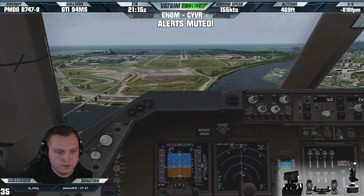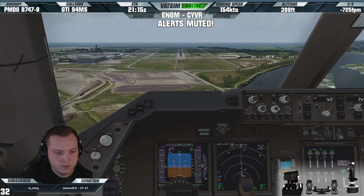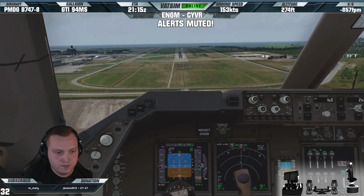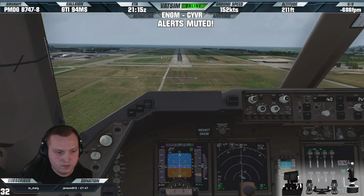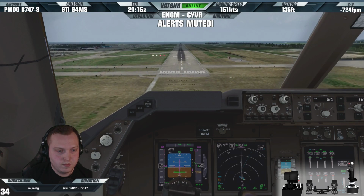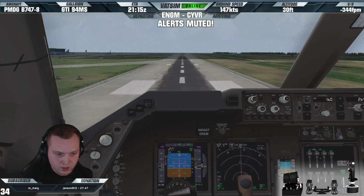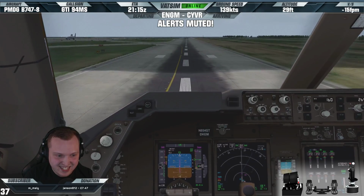Watch the nose. Hardly had to move the throttle at all. Approaching minimums. Minimums. Continue. Wing 2407, continue approach, going to the right, number 1. I knew it! Continue approach 26 right.